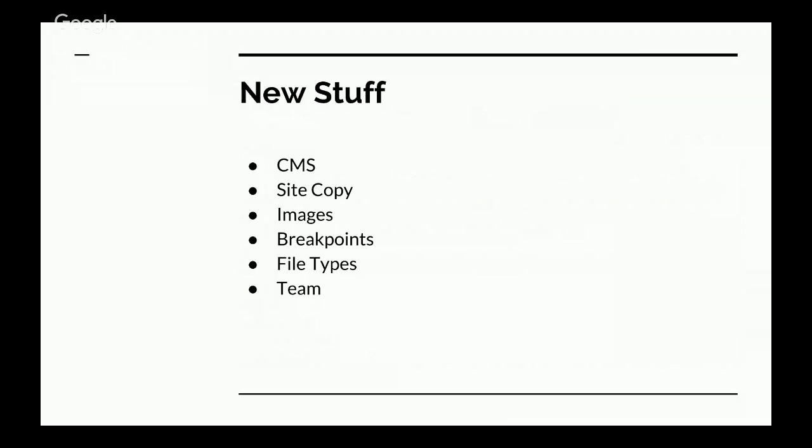You know, they hadn't had it on their website before, and so we were taking them through this for the very first time, and at the same time implementing their designs and working with them through that. So it was definitely an interesting experience, and we'll get into that in a little bit.